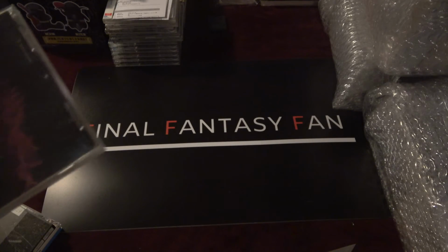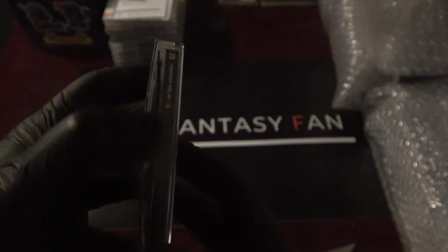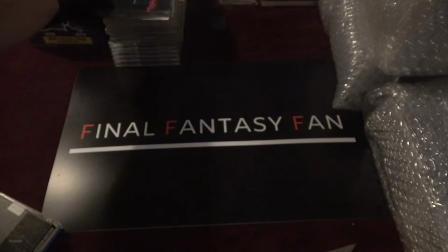It's actually a track where they sing both English and Japanese. You got DNA from Monkey Magic as well. Black casing. Some DNA shown in it. These CDs are clean, man. These CDs are very clean.